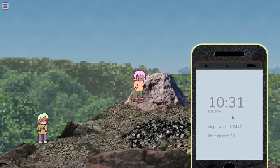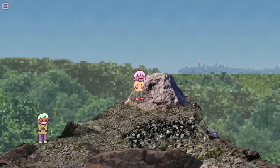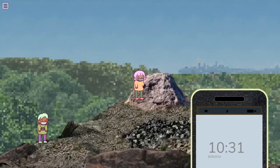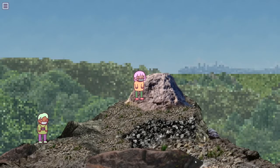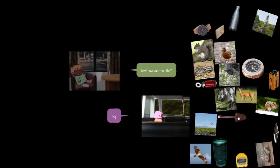Bro, I can't move. I'm stuck. I have all the pictures, though. Nature Preserve has all the things. Maybe I have to leave the area. I can't move, dude. Oh my god, please. I might have to end the hike. This is bullshit! Why? Yeah, I can't move. Alright, end the hike, return to the bus, give me my achievement. Photos and lost items achievement collected. I didn't give that trowel back to the dude.